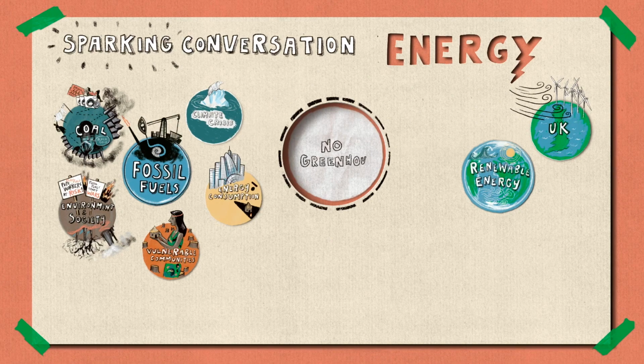Renewable energy doesn't release greenhouse gases like carbon dioxide when we use it, which means it doesn't generally contribute to the climate crisis. A massive transition from fossil fuels to renewable energy is taking place on the UK's North Sea coast, an area where lots of fossil fuels are extracted.